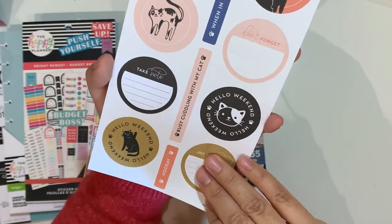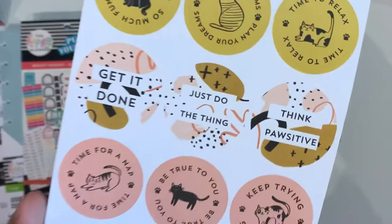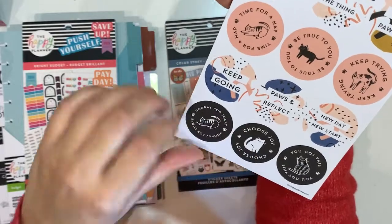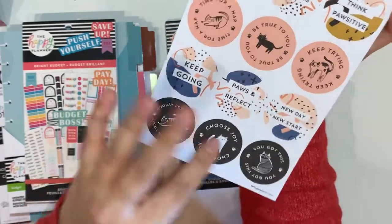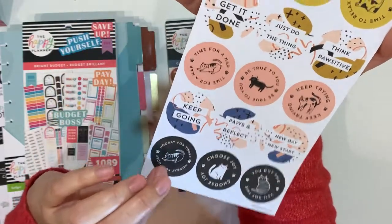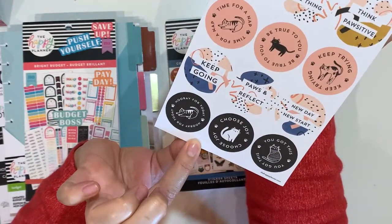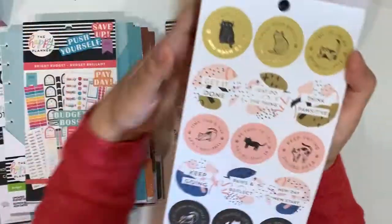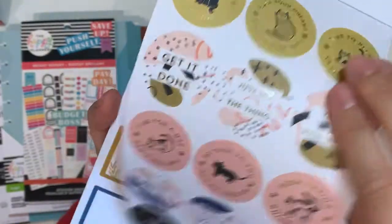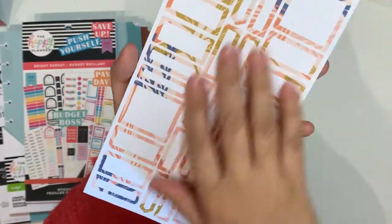Jot it down, take note, hello weekend. And oh, these are gorgeous, absolutely gorgeous. So we have keep going, pause and reflect, new day new start, think positive, just do the thing, get it done, plan your dreams, so much fun. Time to relax, choose joy. Hooray for today, you got this. So these are the same, but with gold foil accent.